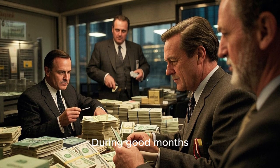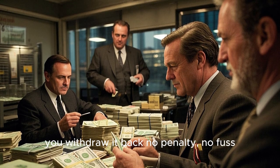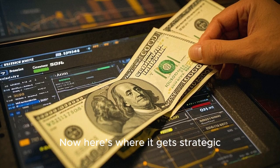This is ideal for people with fluctuating income, freelancers, business owners, commission-based workers. This is your safety net. During good months, you dump in extra cash to reduce interest. During lean months, you withdraw it back. No penalty, no fuss.